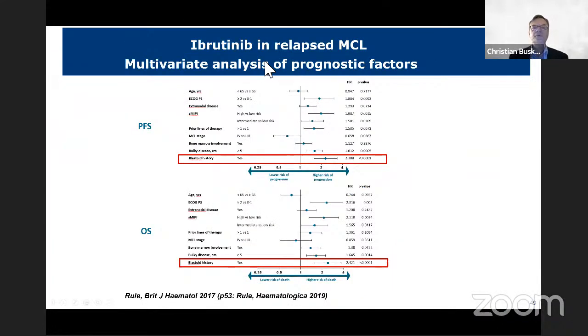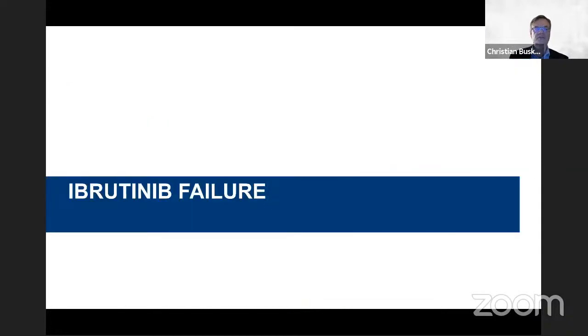So, as said, ibrutinib still obeys adverse prognostic factors. I think this at least we know for ibrutinib single agent. This is shown here. You have a higher risk of progression for PFS or for death when you have, for instance, blastoid history, as shown here, or when you have bulky disease. So ibrutinib is not a wonder drug, a magic pill. It's an excellent drug, but it also has difficulties in patients with a high-risk profile.